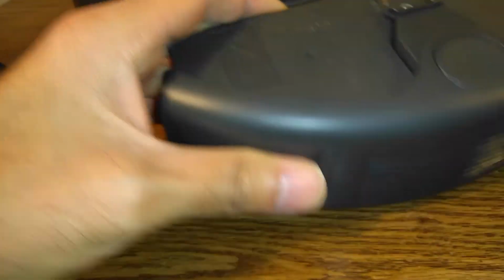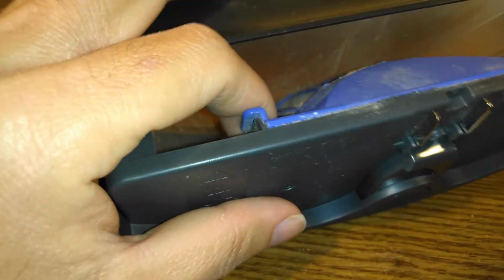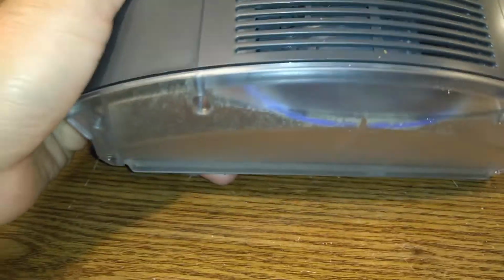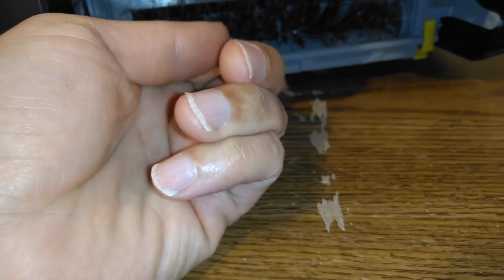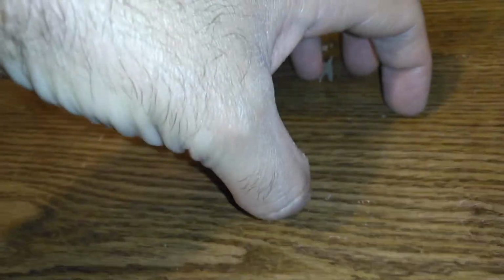But all the dirt is going in here, as you can see. The dirt goes in there, and there's that filter. So that's fine. The problem is that there's no motor, so there's nothing suctioning anything. Basically what this brush does is that it picks up dirt and just throws it in there, and it gets stuck in this compartment. But there isn't any wind. There's no wind suction like in a regular vacuum where there's suction being pulled.